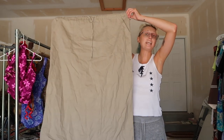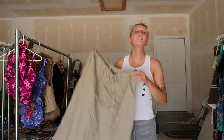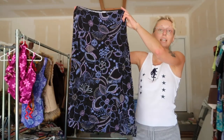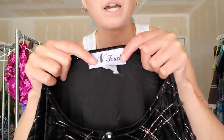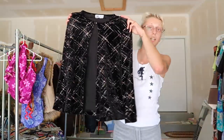Again, here's another cute plus size skirt. This one is khaki, and I've been in love with these like cargo style skirts, and I'm so mad that this isn't in my size. But the brand for this one is Adriana Sports. This skirt is by the brand Croft and Barrow, and again, I love this pattern. I love selling skirts. This cardigan is by the brand End Touch, and it is this 90s sparkly cardigan.